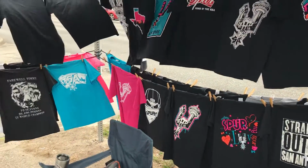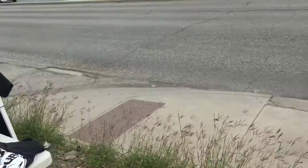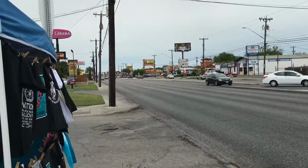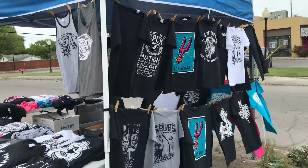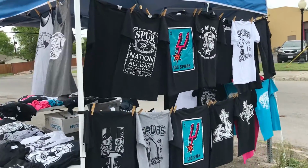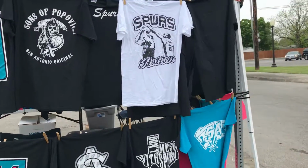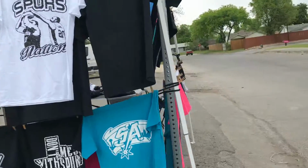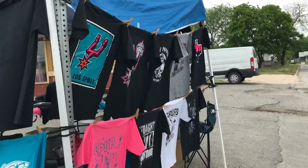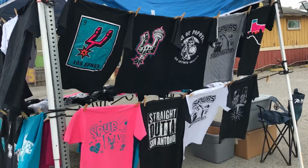And here I'm set up for about 2 months during the playoffs. Depends how far they go in the playoffs, but I'll usually set up a few weeks before playoffs start. And after they end their playoff run, I'll probably be out there the following weekend, and that's it. So it's anywhere from 2 months to 3 months, depending on how far they go in the playoffs.